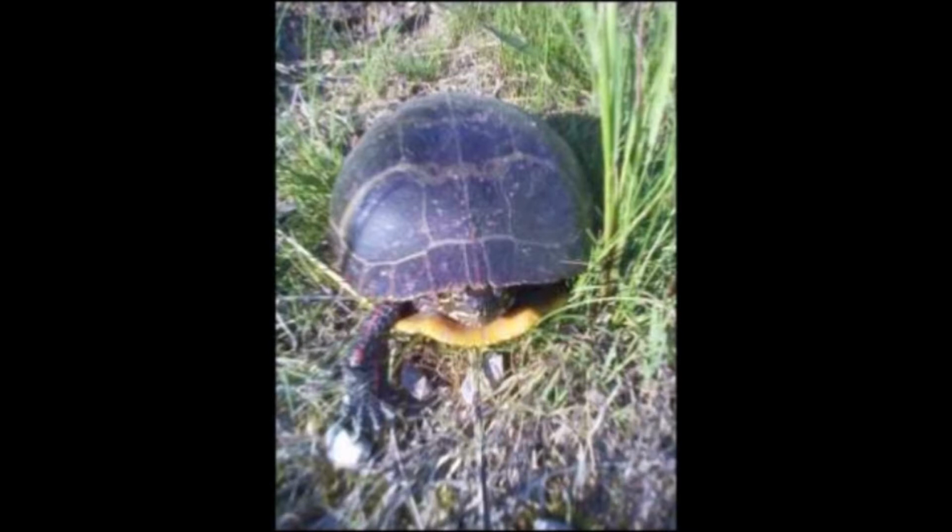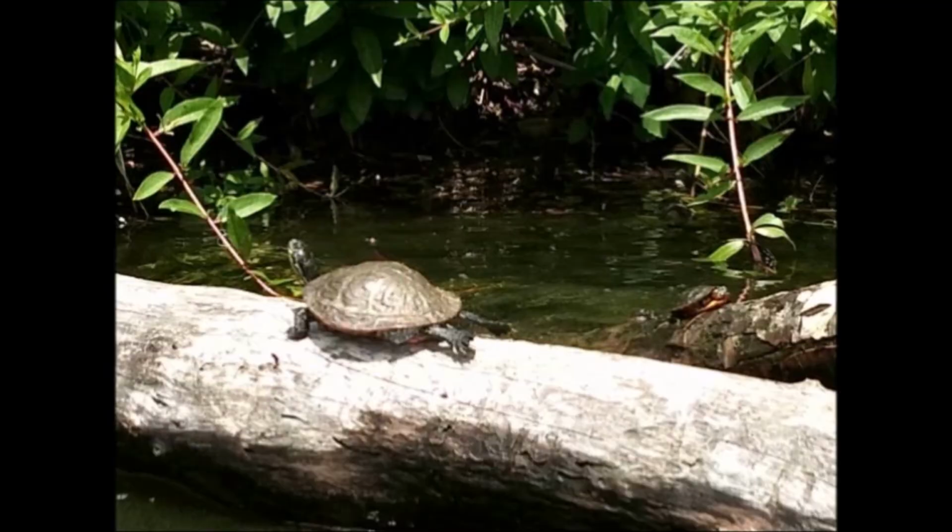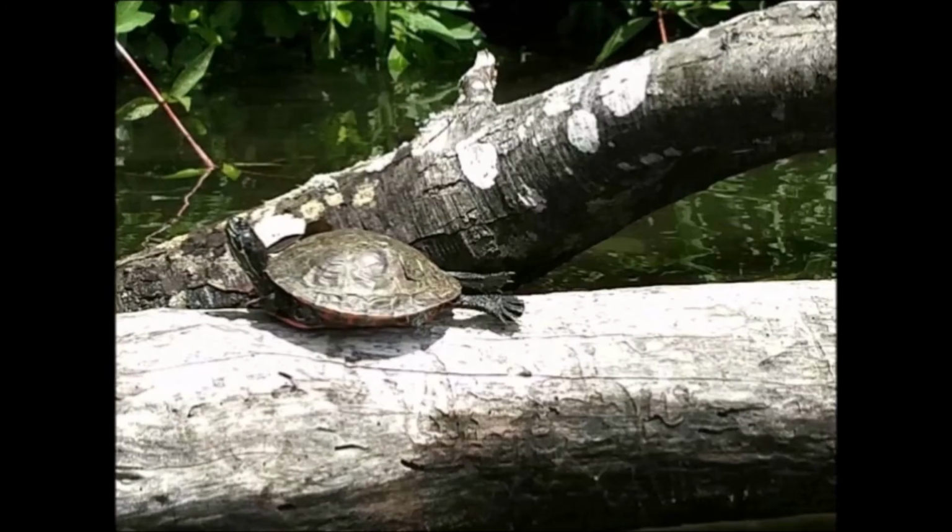So they don't get too big. They get to about 8 inches in length, their shells, and they live to be about 55 years. Something interesting I just read about them is that when they hibernate, they will burrow down into the mud of shallow water, and then they do not need to breathe. They can survive for long periods of time without any oxygen at all, and that's pretty amazing to me.